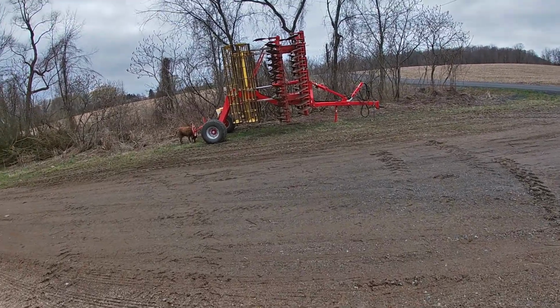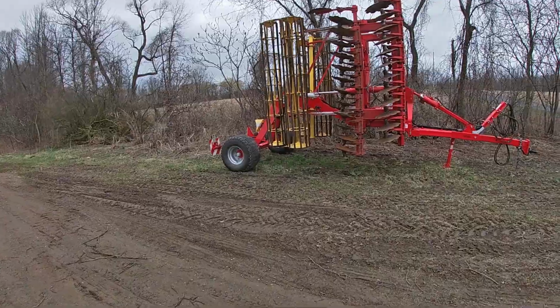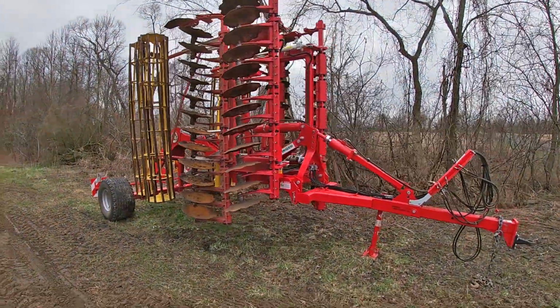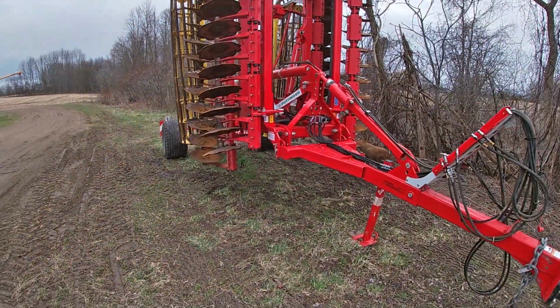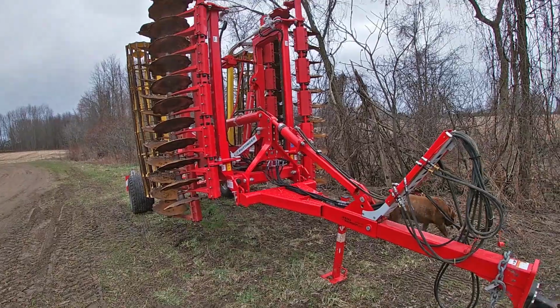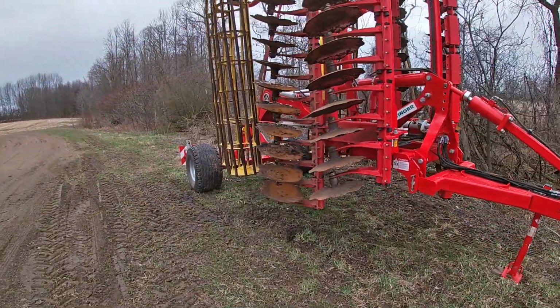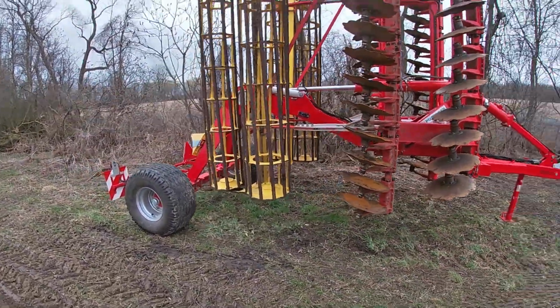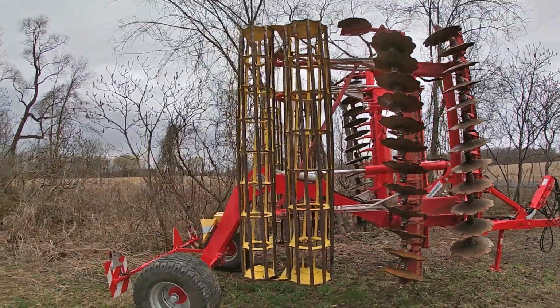Pottinger. Any of you that watches Farming, Fixing, and Fabricating, Andy was just putting all new bearings on his. I got the same size he does, the 6001T model. Don't ask me where they come up with that number, but it's a 20-foot. It's basically a high-speed disc. Notch blades. We pull this at anywhere from 9 to 12 miles an hour, depending on the ground and how hilly it is and whatnot.